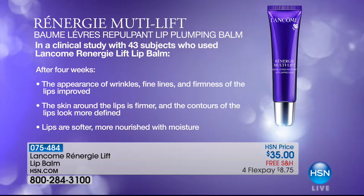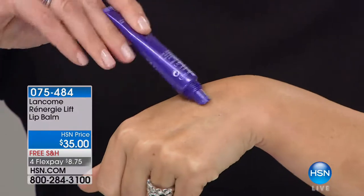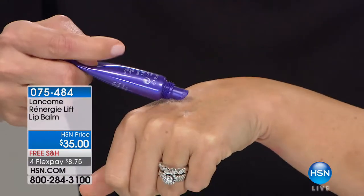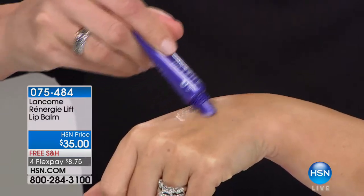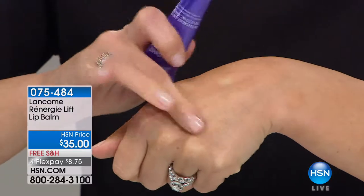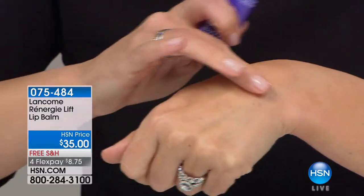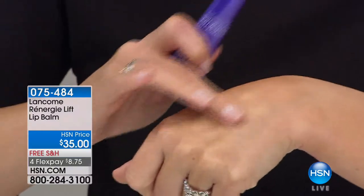I highly recommend when you use this, it's got an easy gloss type applicator. So you squeeze it onto your lips, blend it in. You'll see how lightweight it is. It's really cushiony soft. It doesn't interfere with your lipstick. You could put your lipstick right on top. It tastes delicious.